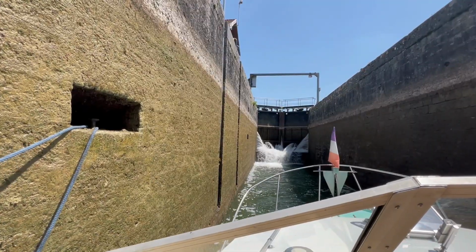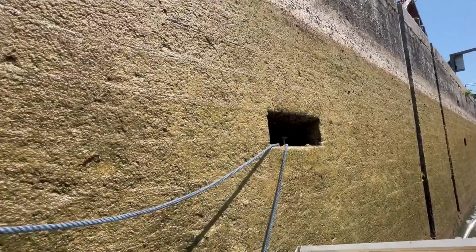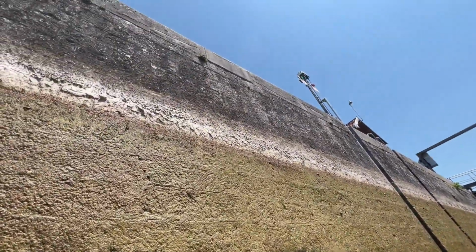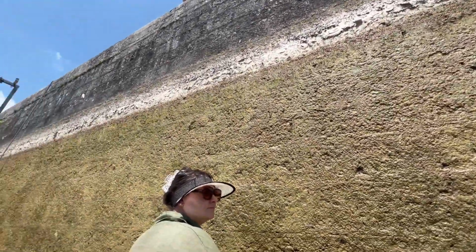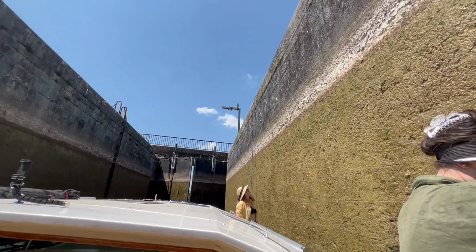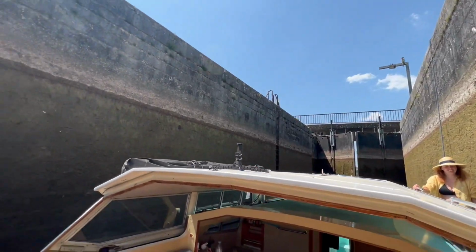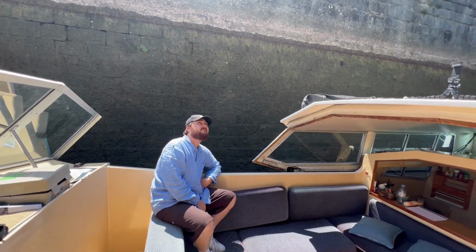This is our second lock of the day. That's quite deep. In fact, no, third lock of the day. So Tony's up there somewhere. And Paige is on the rope, but the rope wasn't quite long enough. She only just had a handful, so Tony's holding it at the front there. And Henry's trying to keep out of the heat.